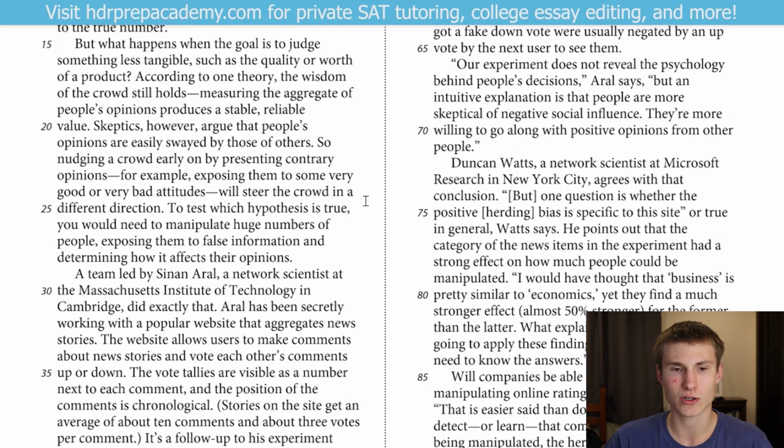So by nudging a crowd early on, by presenting contrary opinions, for example, exposing them to some very good or very bad attitudes, you will steer the crowd in a different direction. To test which hypothesis is true, you would need to manipulate huge numbers of people, exposing them to false information and determining how it affects their opinions. A team led by Sinan Aral, a network scientist at Massachusetts Institute of Technology in Cambridge, did exactly that.